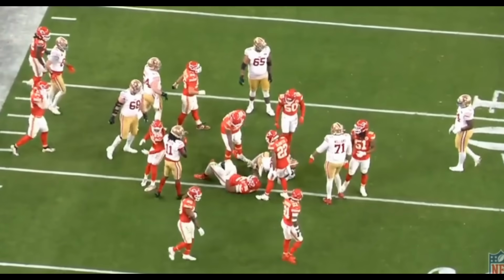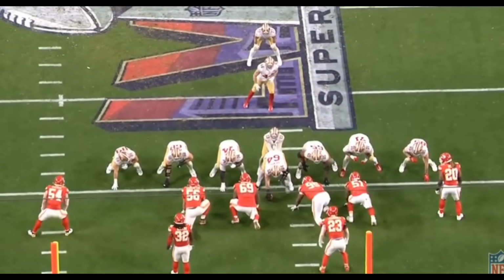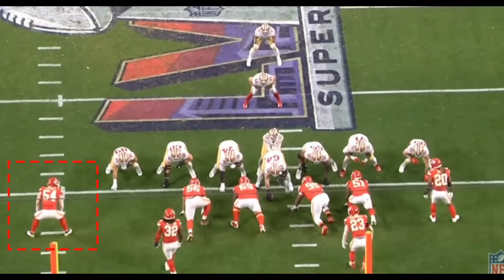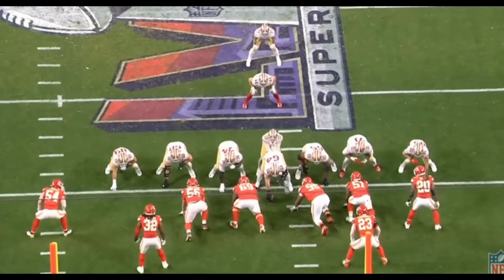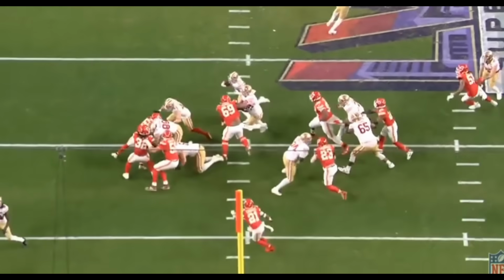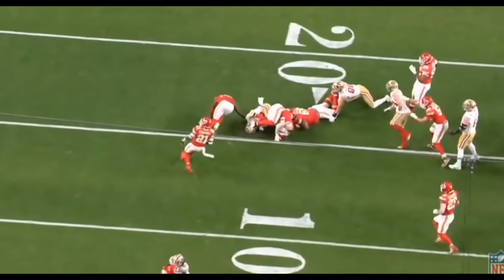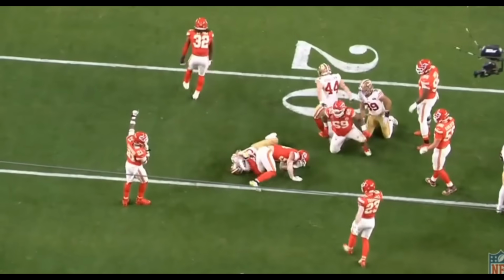And just on so many plays, play after play after play, the 49ers offense just continued to struggle to run the football. The Chiefs continuously set the edge. They continuously force the running back to have to cut it back to the inside. And on the inside, the defensive linemen pursued the backside run fits, and there was just nowhere for Christian McCaffrey to go. 3rd and 2 right here.